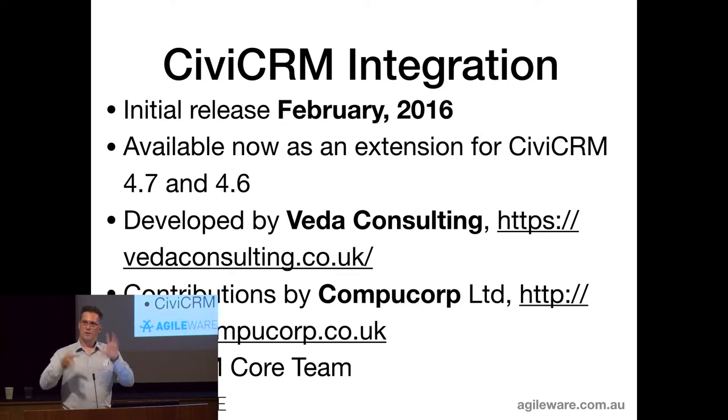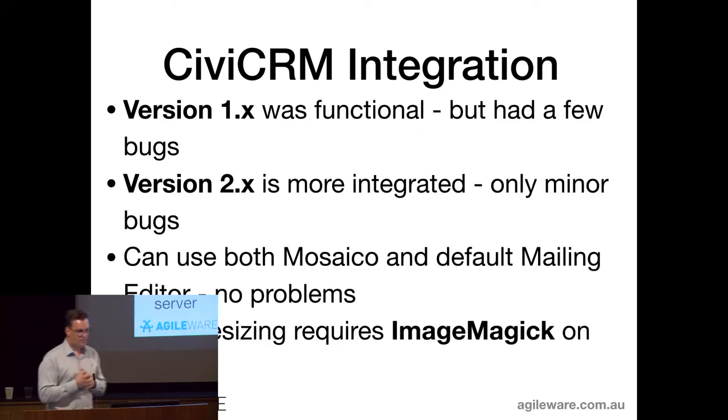I'm not sure where the priorities are in the Civi project, but from our perspective, this is pretty up there in terms of priority to get things done. Yeah, Eileen's nodding. Cool. All right.